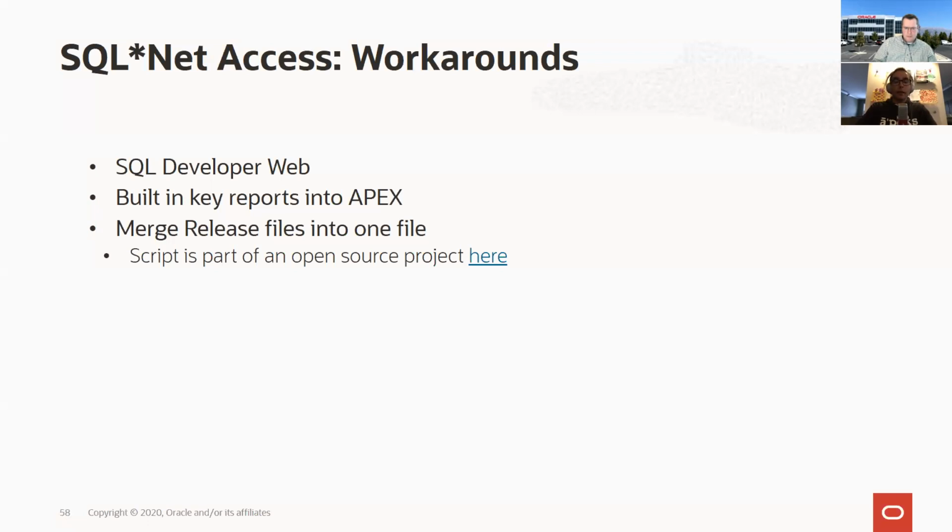Another thing is to actually leverage Apex itself. So if you know you're going to, as a developer or system administrator, need to look at certain things, like one thing I look at a lot is Logger for log output, create those reports in Apex so that you can quickly review them. Apex has all these great tools like interactive reports where you can just write select star from my table, and then you can do all the filtering and everything from an end user perspective rather than having to type out hundreds of lines of code. So really leverage what Apex provides.